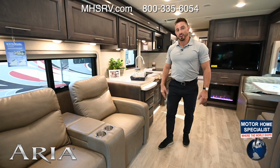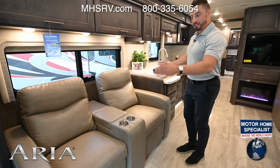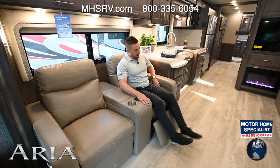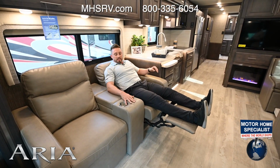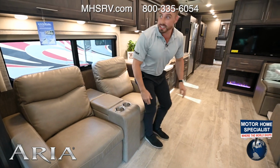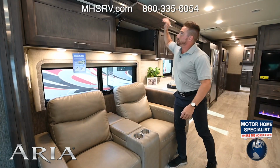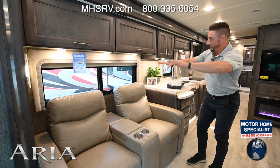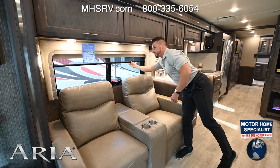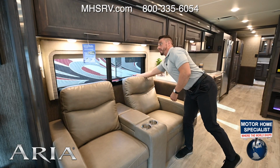So I'm going to start you here on the passenger side of the coach as we walk into the living space. You notice we have these nice theater seats here that come standard on this 3901 floor plan. They are actual reclining theater seats. A couple nice cup holders, storage there for your remotes, magazines, that type of stuff. You also notice these nice upper cabinets. Again, real deep cabinet storage up top. Nice full height windows. You have screens there. These will tilt out. And also you notice we have the slow rise day and night shades for your pleasure there.